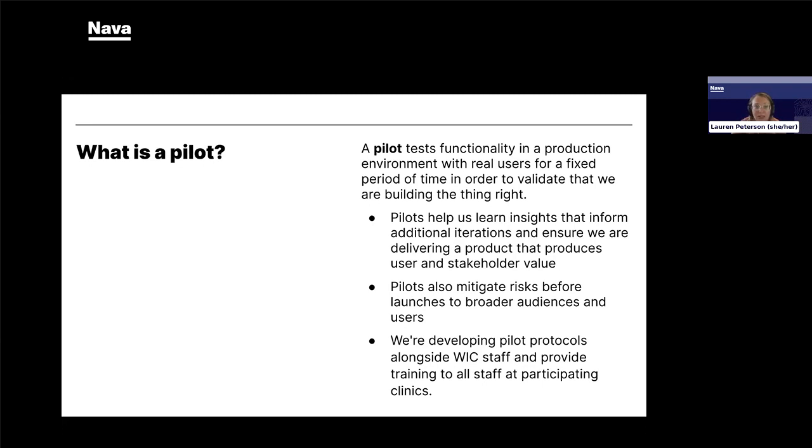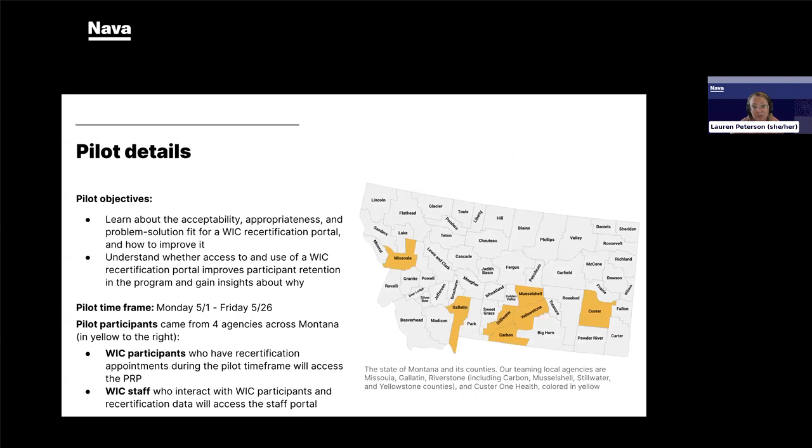Our objectives for this pilot were to learn about the acceptability, appropriateness, and problem solution fit for a WIC recertification portal and how to improve it. We also had the goal to understand whether access to and use of a portal for recertification improves participant retention in the program and gain insights about why.